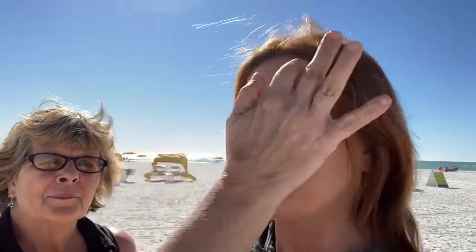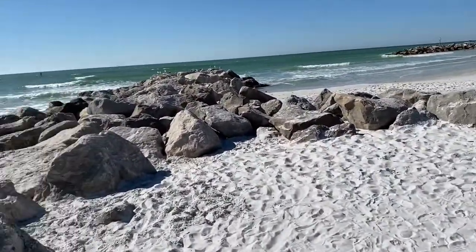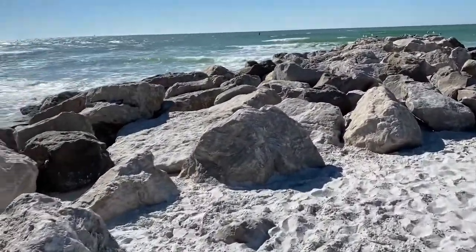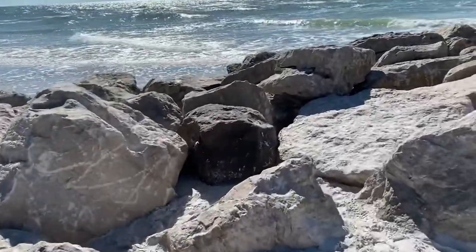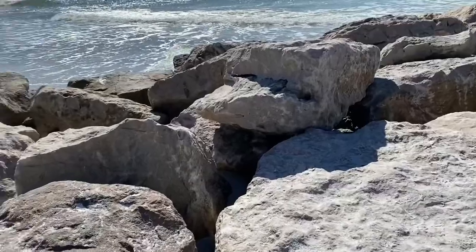Okay, guys, today we are at St. Petersburg Beach in Florida. We're gonna have a picnic, check out the rock formations, and take in a few views. Just look how pretty our lunch spot is today. Look at this. Let's see if we can find us a spot to sit here on these rocks.